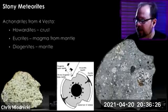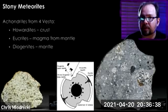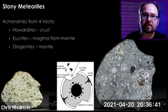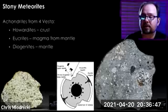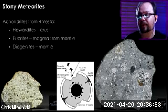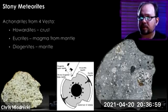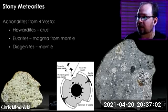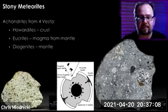So we have these Howardites, which come from the crust area, the regolith up there. We have Eucrites, which appear to be magma from the mantle, but not mantle material. Think of it kind of like a basalt, not exactly. And we have Diogenites, and we have deep Diogenites and shallow Diogenites. So the deep ones are olivine-rich Diogenites, and then you have other Diogenites as well. So this on the right would be a Howardite, and this on the left would be a Diogenite. There's not an image of a Eucrite here, but I actually have one. I actually have all of these.